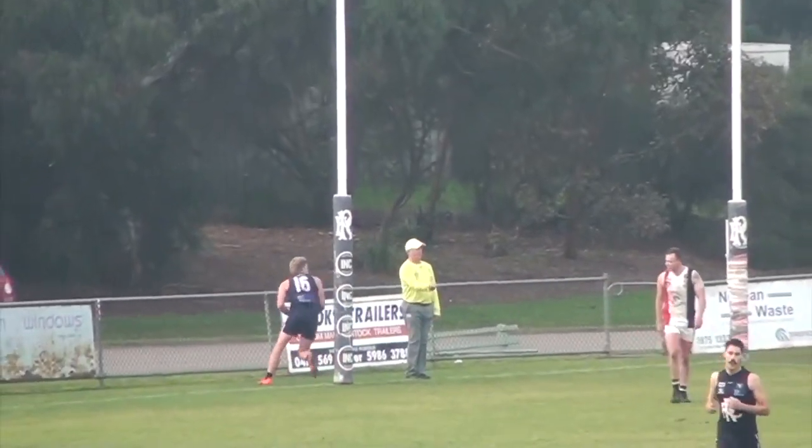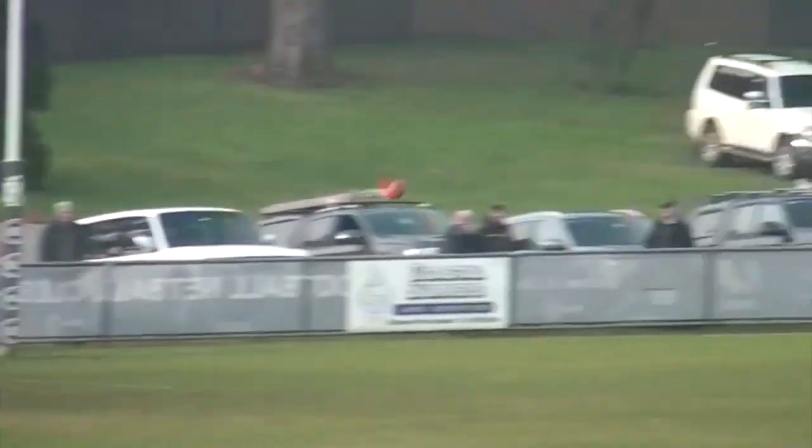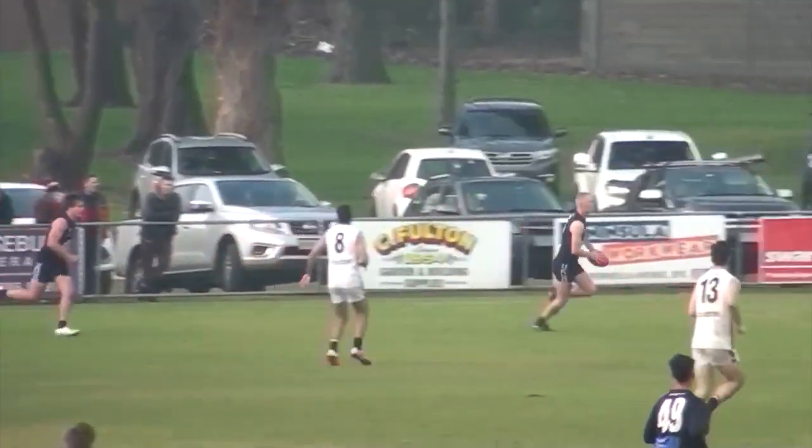Misses to the left-hand side, that shot at goal by one of the young boys from the under 19s, Jason Carter, 17-10, 112 to 7-4, 46. They play on now.